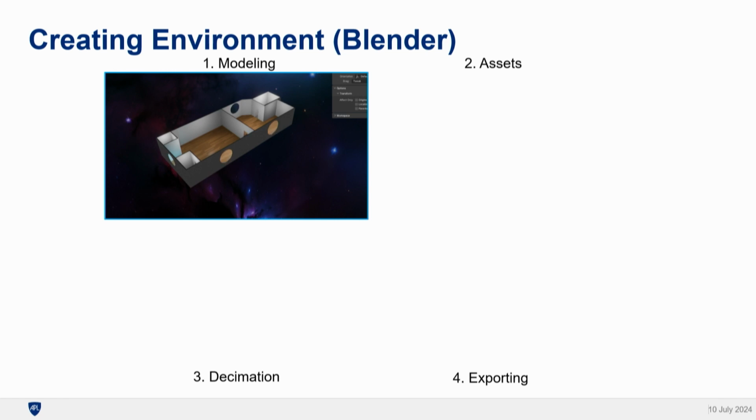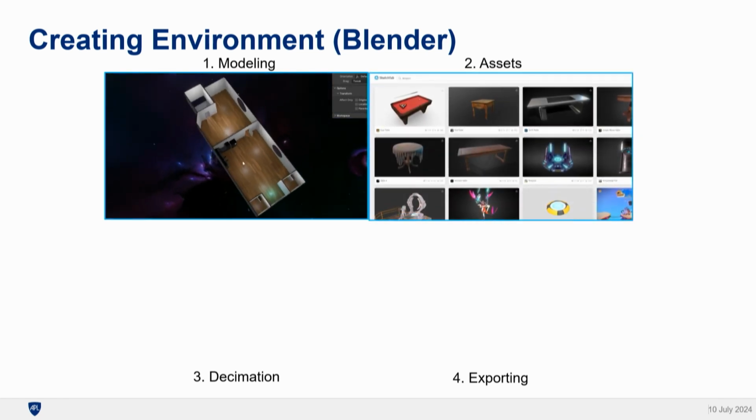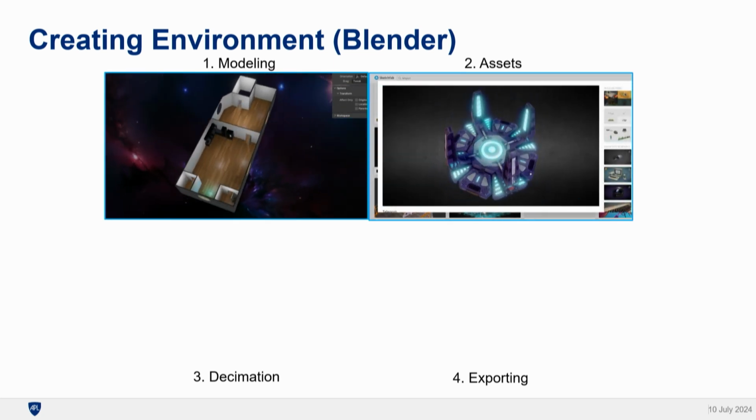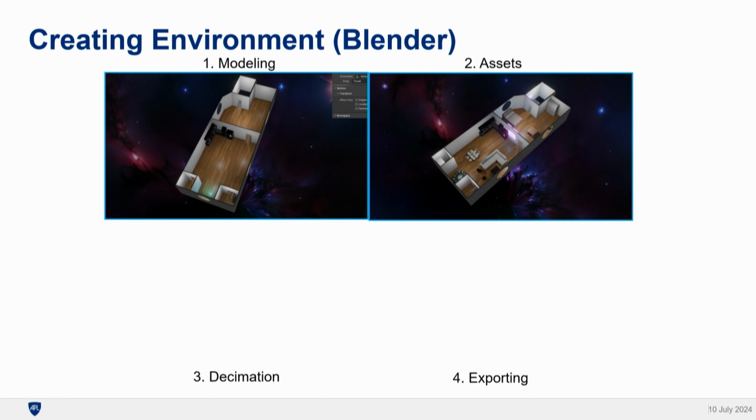Now it's time to fill this thing up with some assets, right? So if we go to this website, there's a cool website called Sketchfab, and it has like a ton of free 3D models that you can download. So I just threw a lot of those models in there and got the vibe of a cool space apartment, right?